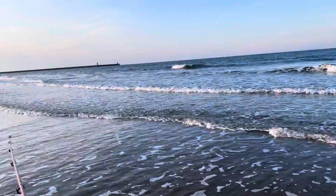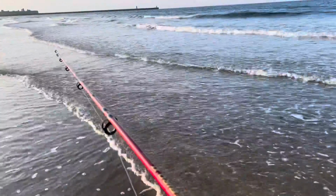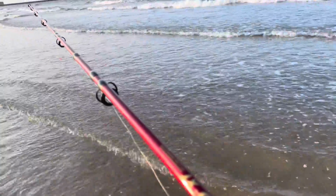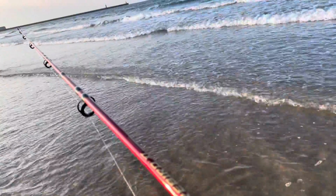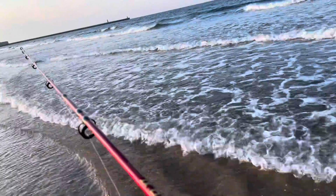We're on the big beach. I'm fishing with a Shakespeare Firebird XT. It's a small light rod, so this is 7 foot. I've got a 1 ounce lead on, a 1/0 hook and a big piece of ragworm. I'm going to see if we can catch a flounder or a bass.